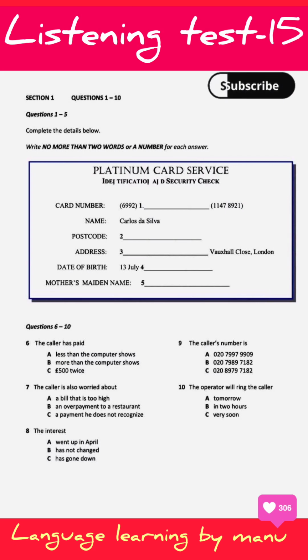Section 1. You are going to listen to a telephone conversation between a caller and a call centre operator. As you listen, complete the numbered spaces in the identification book. First, you have some time to look at questions 1 to 5. You will see that there is an example which has been done for you. On this occasion only, the conversation relating to this will be played first.